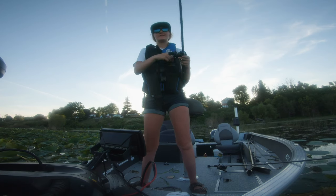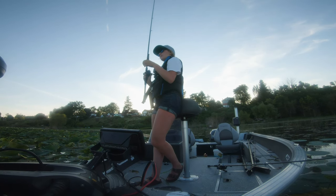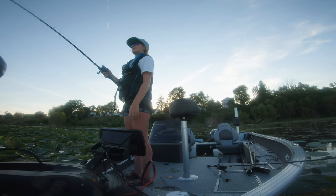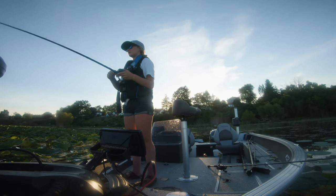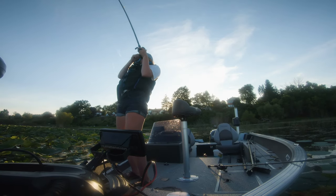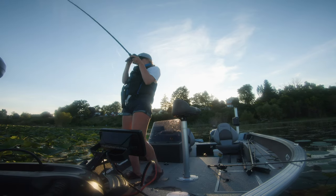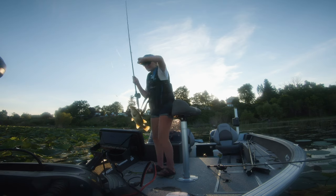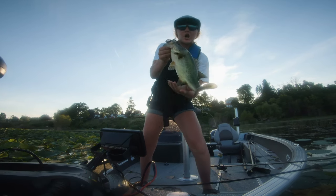Key to flipping the pads or fishing the pads is you want to get them on top of the pads when you're reeling it in so that they don't get stuck. I've learned that today. Got it. Come on, over top. Yes. Fish number four. Yeah, baby. Number four is on the chunk craw.